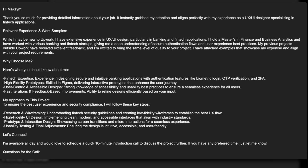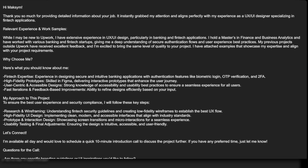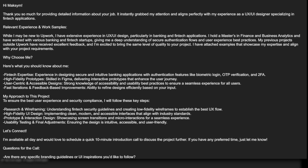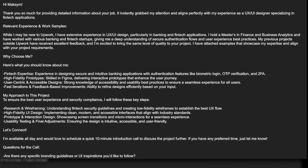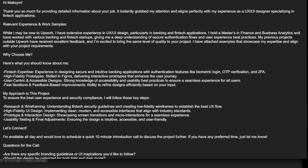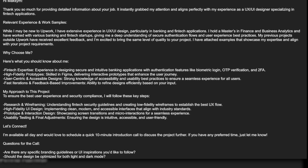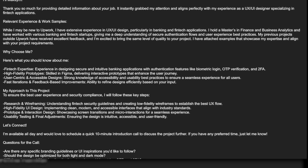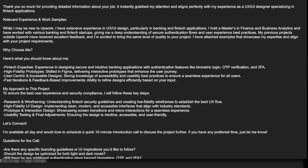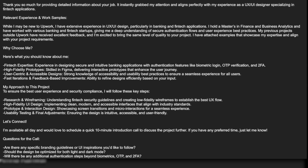Now, this proposal says, "Hi, Maxim. Thank you so much for providing detailed information about your job. It instantly grabbed my attention and aligns perfectly with my experience as a UX UI designer, specializing in fintech applications. Relevant experience and work samples. While I may be new to Upwork, I have extensive experience in UX UI design, particularly in banking and fintech applications. I hold a master's in finance and business analytics and have worked with various banking and fintech startups, giving a deep understanding of secure authentication flows and user experience best practices. My previous projects outside Upwork have received excellent feedback, and I'm excited to bring the same level of quality to your project.